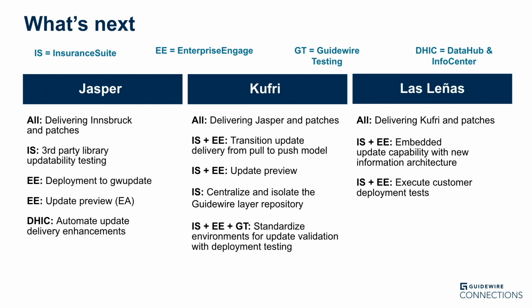We also will add third-party library update testing, as well as policy with InsuranceSuite to support the testing that we'll be adding. And with Data Hub and Info Center, we will mature that initial offering of automation to be update delivery at scale with all customers.